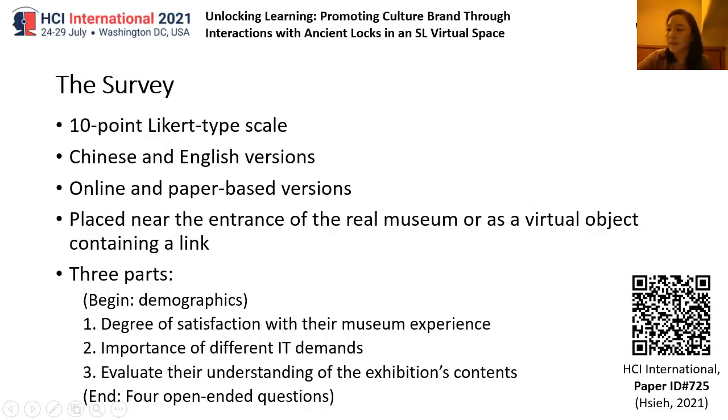The participants can fill out either an online or paper-based survey after visiting the real museum. 2 monitors were also available for them to visit the virtual museum. The visitors can fill out the survey by comparing the 2 formats of the museum. They can also choose one format of the museum to visit.